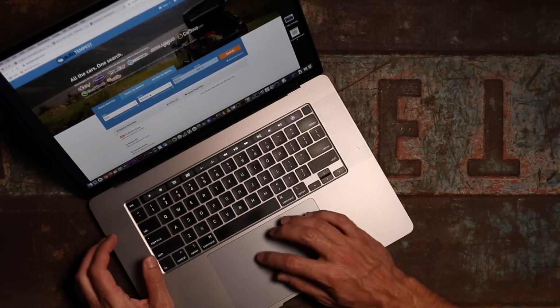Okay, so fire up Craigslist, Auto Tempest, Facebook Marketplace, and OfferUp in your web browser tabs, and let's get searching.